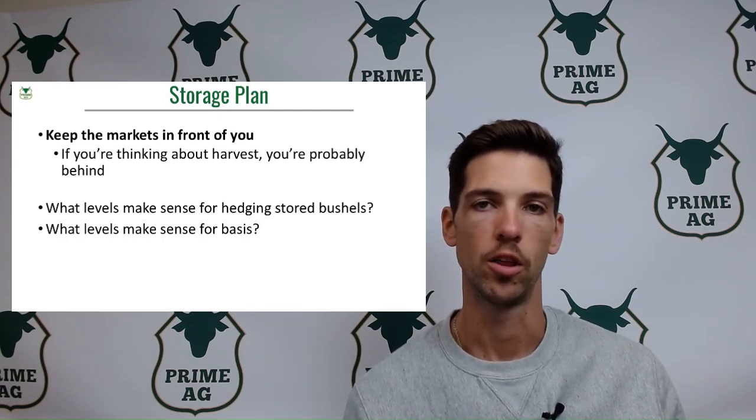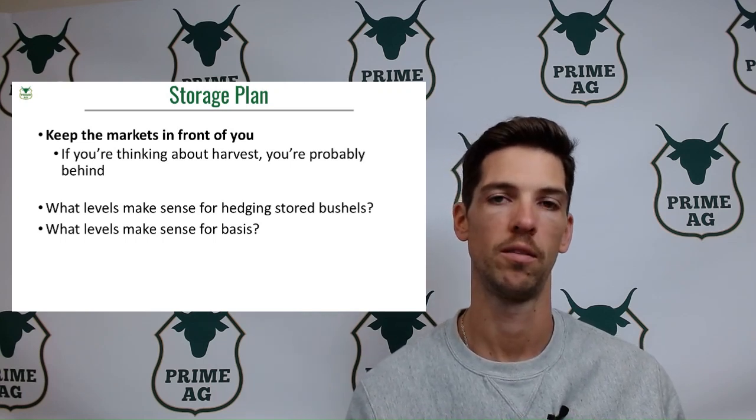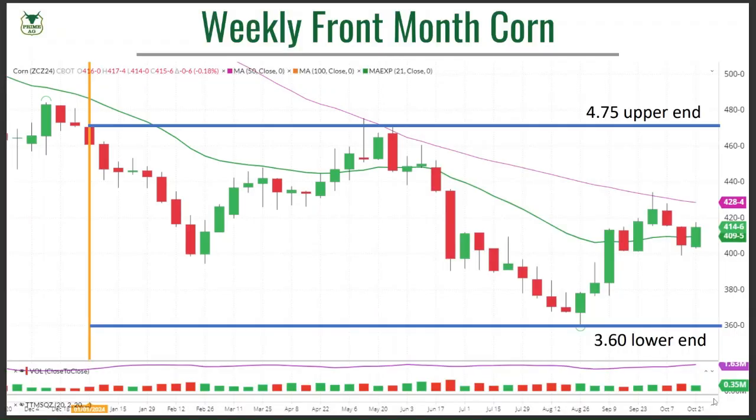So what we're going to look at are the two things: what levels make sense for hedging our stored bushels, and then what levels are going to make sense for basis. Here's your weekly front month corn contract. That vertical yellow line represents the first of the year. You've got a 475 upper end of the range, a 360 lower end over the course of the last year.